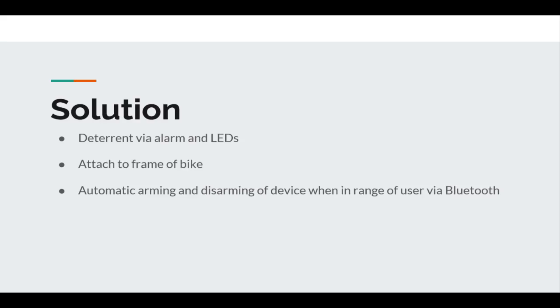And the solution was basically to have an alarm with LEDs that flash, that alerts nearby people that the bike is being stolen, to prevent the theft from happening. It attaches to the frame of the bike. You install it once, you leave it there, you just connect it with your phone to turn it on and off.